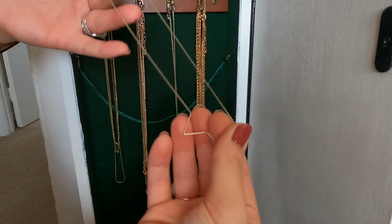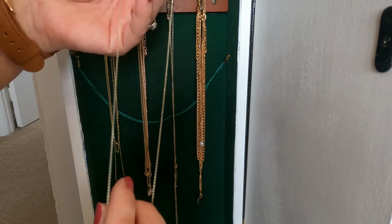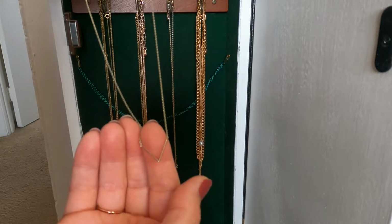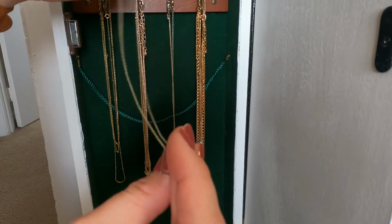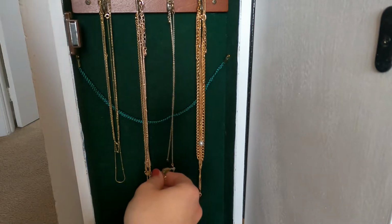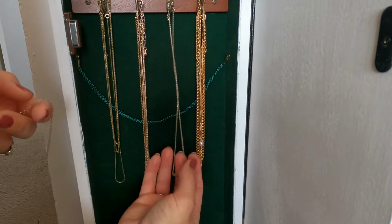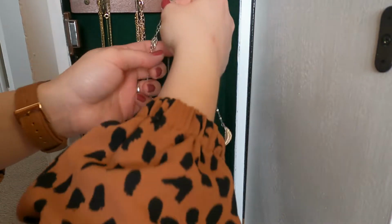I was looking at this one the other day. It was one of my favorites back in the day, and I do still wear it. Just making sure it's not tarnishing. Looks like it's starting to, very little, on one side. So I can wear it on its good side right now, but I kind of want to replace it if I can find one that's similar at some point. Just a cute little feather, I like it, still wear it, and then this one's probably one of the newer ones. Definitely no tarnishing, no problems there, I'll keep it.